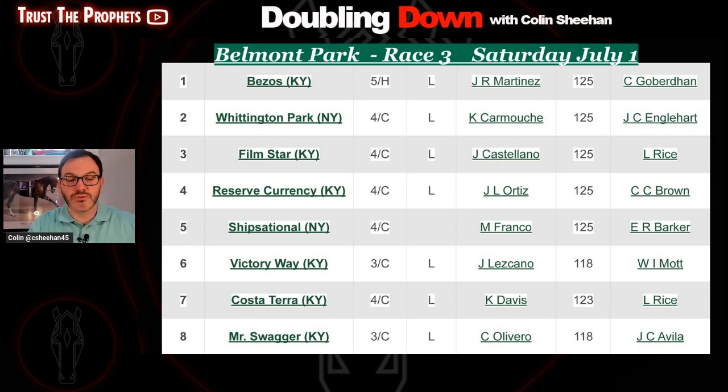The number 4, Reserve Currency, when we did our pick 3 last week at Belmont, this was a horse that was entered into a turf race at the same level, was a main track only. The race stayed on the turf. There was a question because there was a lot of rain going into that weekend if it might come off. So now Reserve Currency for the Chad Brown barn comes back here.